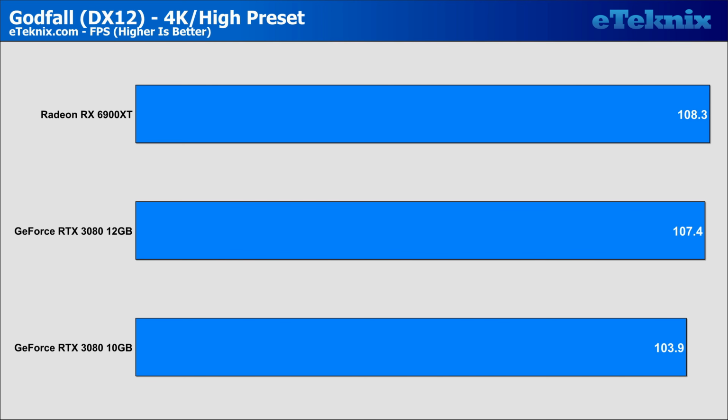At 4K, the gap between the cards grew closer again, with the 6900 XT still ahead by 1 whole frame, while the 10GB 3080 fell behind again by slightly more. Again, looking at pricing of the cards, the 6900 XT is looking to be the favourite so far.